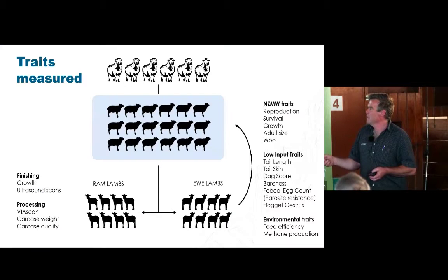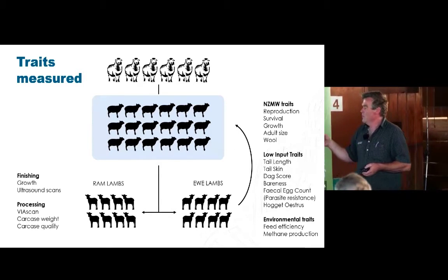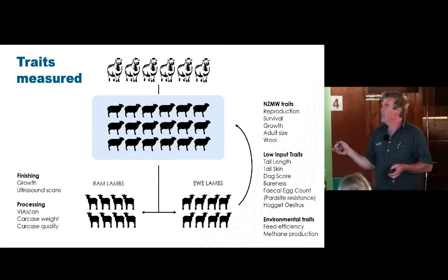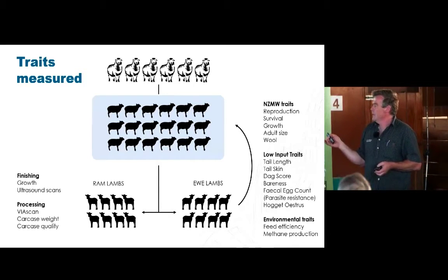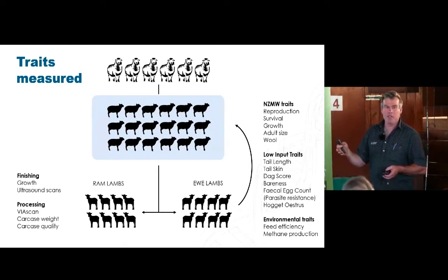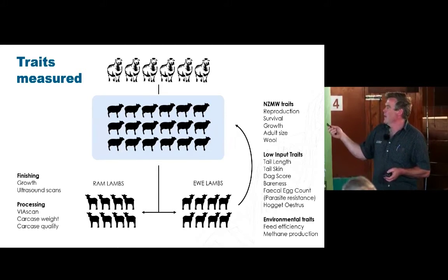So what are we managing? Well, pretty much everything apart from FE. So we start off with obviously AI, pregnancy scanning, DNAing and tailing. I'm not going to say docking, it's tailing. So we've got a survival from the preg scan result. Weaning weight, we're DAG scoring at weaning. We've then obviously got growth.